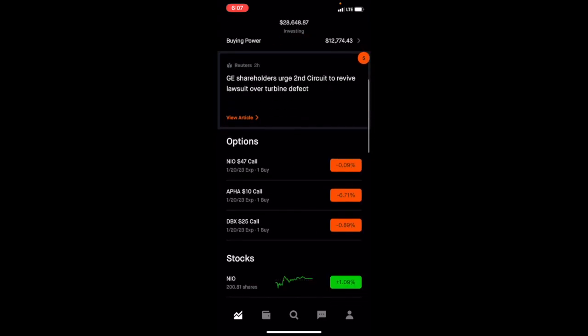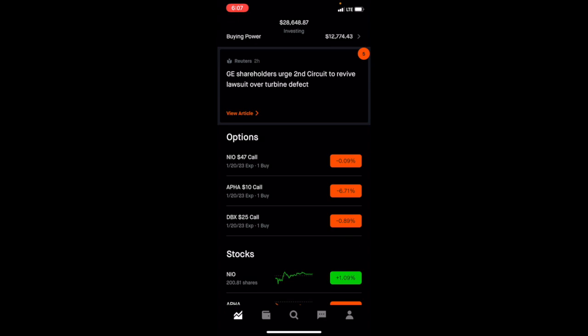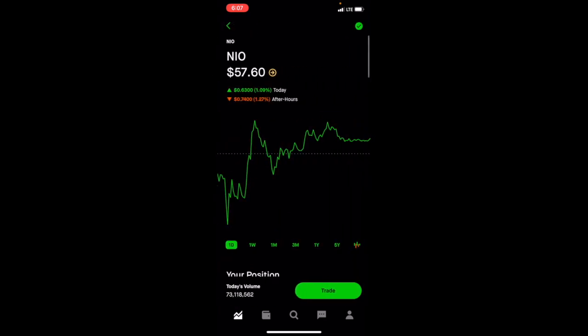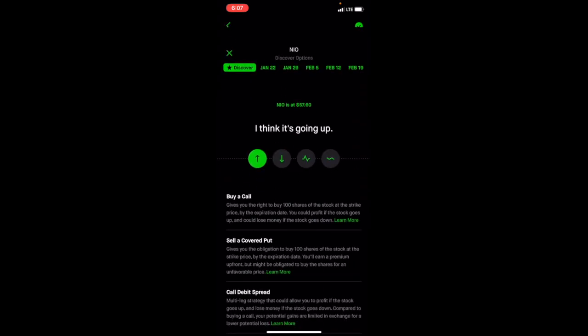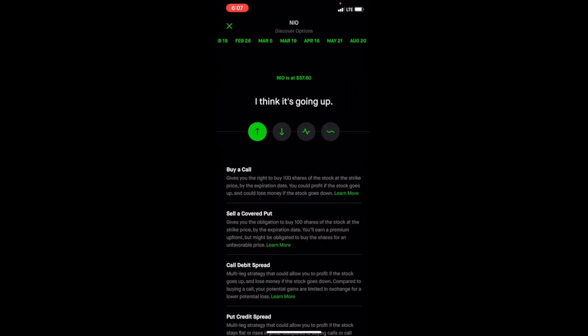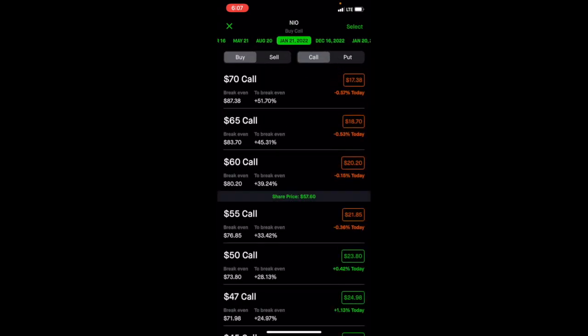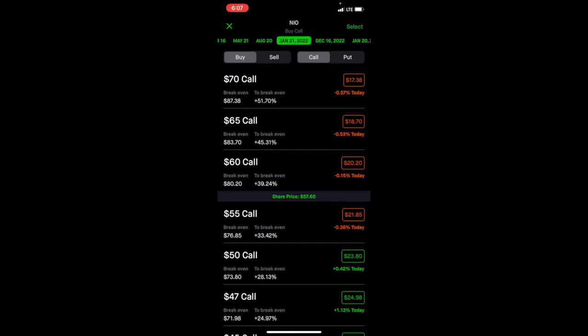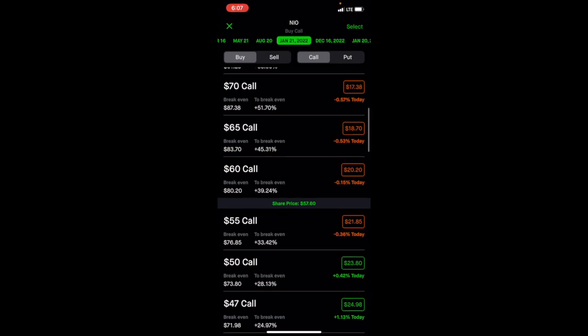Usually you hear most people talking about buying call options or buying put options whenever they think a stock's going up. For example, I believe Neo's going to go up for the next year, right? So I buy a call option until 2021 or 2022, and that's all you do. And then you just hope that Neo will go up to $80 eventually, and that the premium you paid goes up in value over time, right?